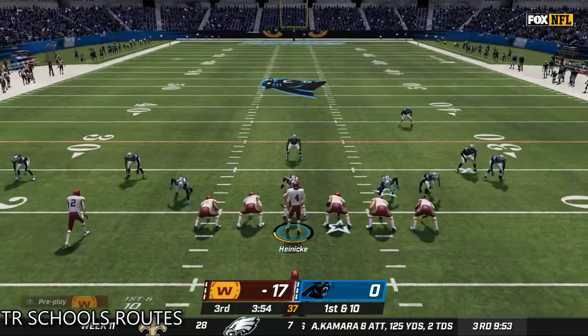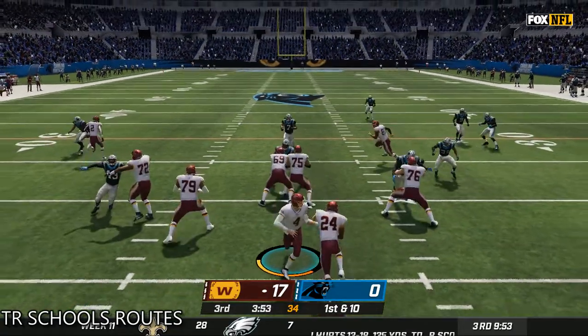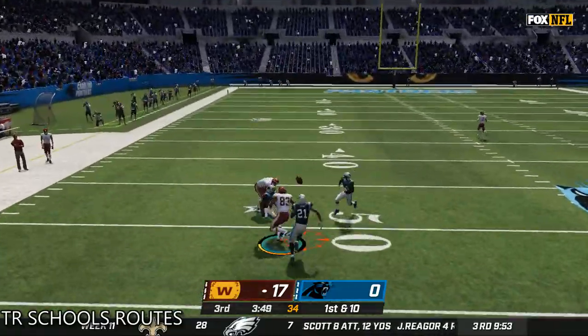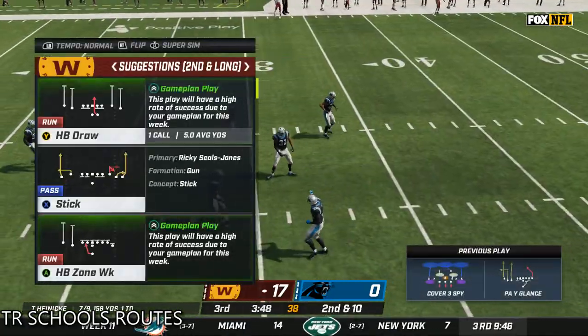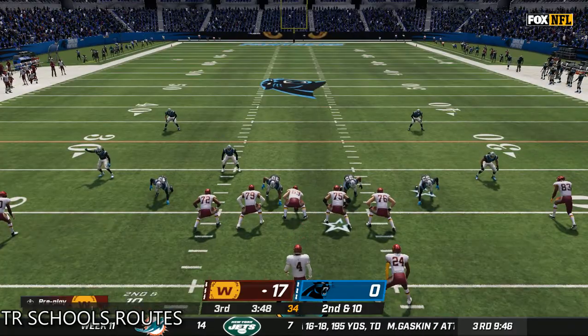Out there set and ready for this next drive, the Washington offense. And the play fake, and now Heineke. He's going to rifle one deep left side. And that is incomplete. That's an excellent play by the defender. He diagnosed that one, closed quickly, and helped force the incompletion.